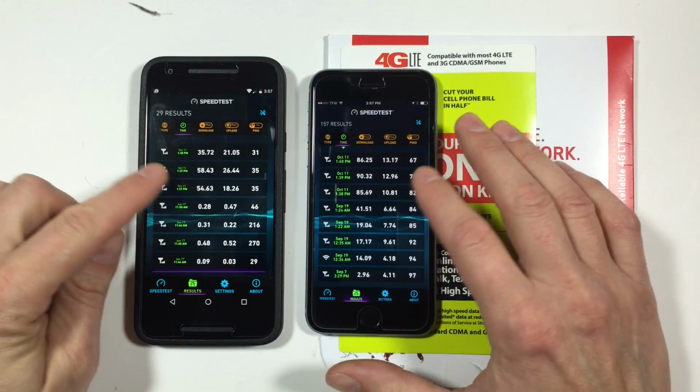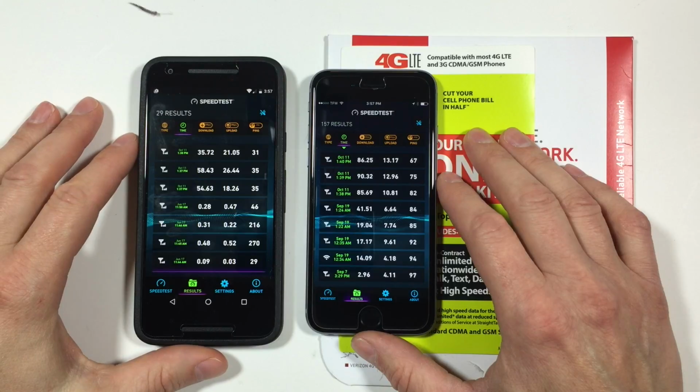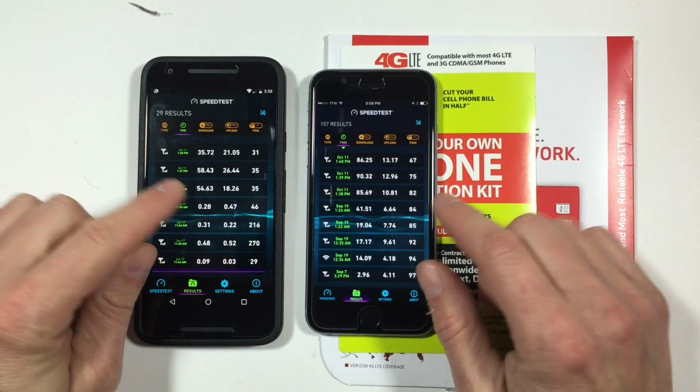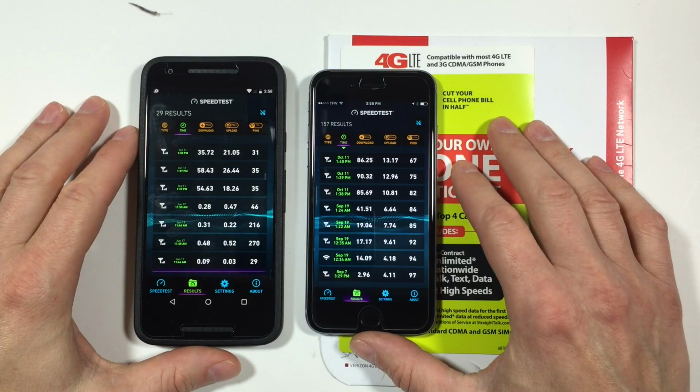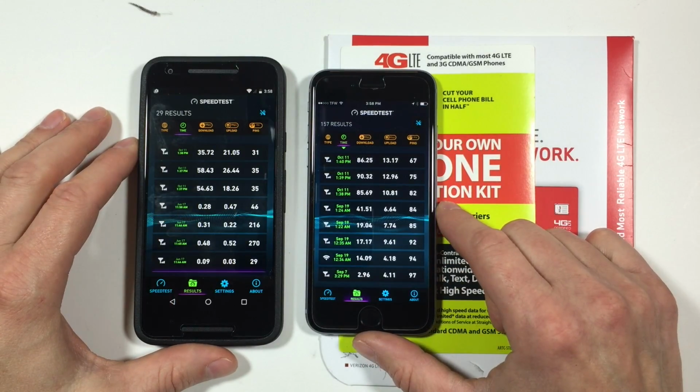Now, unfortunately, I don't see speeds like this with my phone at home. My speeds are way much slower. And then the last thing I think I wanted to point out were these upload speeds. If you're the kind of person that likes to share a lot of photos or post a lot of videos directly from your phone using your cellular data connection, you're going to really appreciate having a fast upload speed.